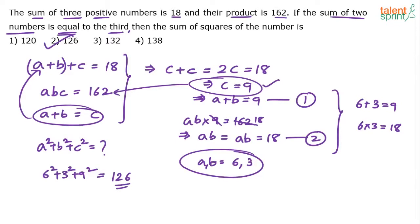I hope all of you have got the solution. Do not go by the length of the explanation. See, half of what is written on the screen here is just the question, right? All that you see on the left hand side, all these steps are nothing but the question itself: A plus B plus C is 18, ABC is 162, A plus B equals C. This is just the question part. All you have to do is work on these equations here. So 126, option 2, is the answer.